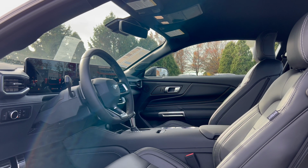Then we have to add in an additional $1,350 for the 20x9 premium painted aluminum alloy wheels, which look stunning, I think. There is no gas guzzler tax on this vehicle. I believe there was one on the 6-speed manual.